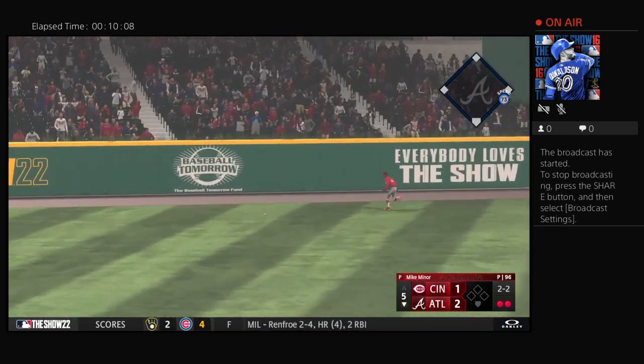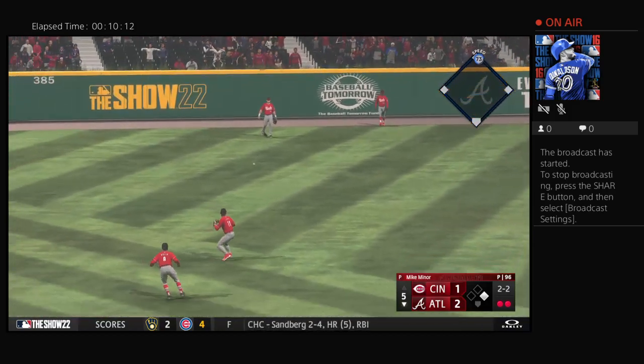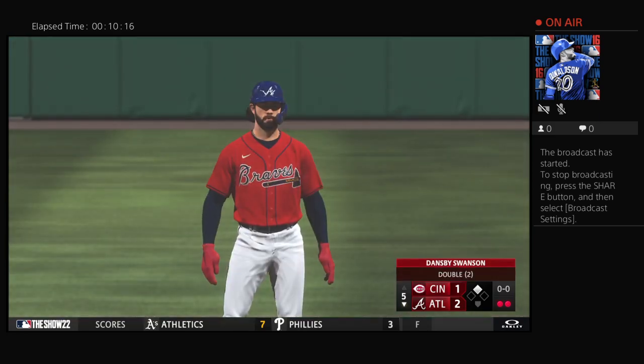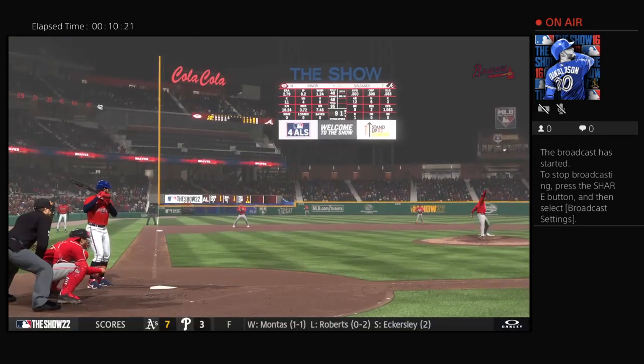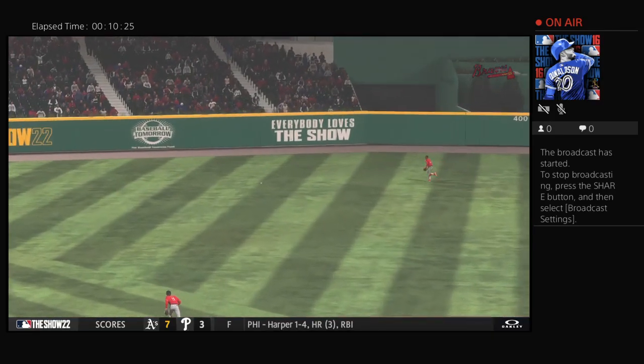Hammered on a line to the left, base hit. And that's going to roll to the wall. Safely into second, he's got a double. Oh, here we are, third time through the order, and this is where we see the OPS jump up. Manager might have to go to the bullpen a little bit sooner than he anticipated.